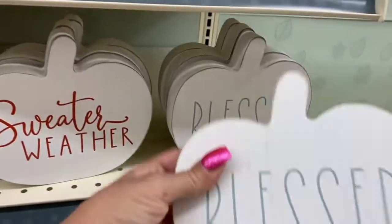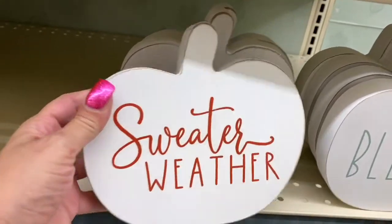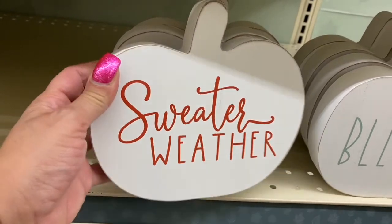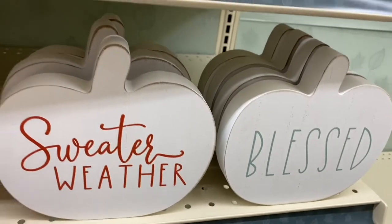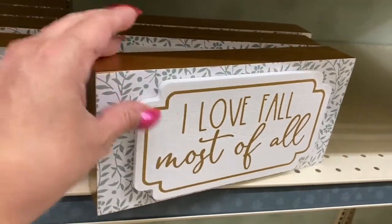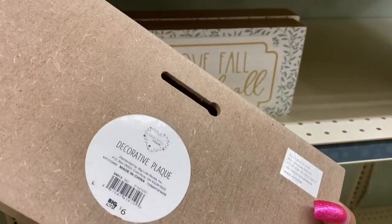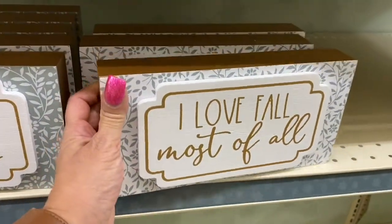Okay. Wow. Okay, so this is $4. I'm just loving it. This one's sweater weather. These are $4, guys. Gorgeous. Okay. I love fall most of all. Look how nice that is. Okay, this one here is $6.